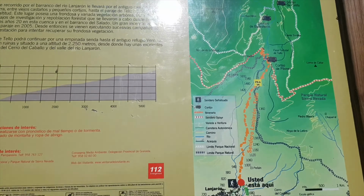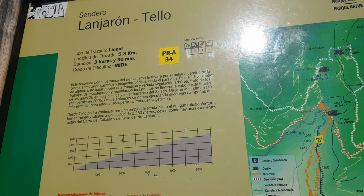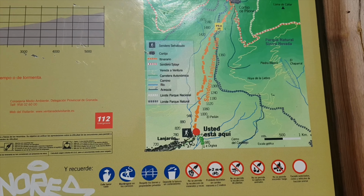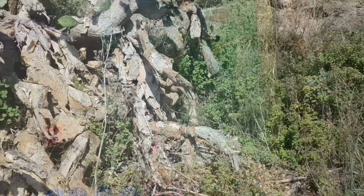Here we see an information table about this hiking route from Lanjaron to Tello, but it's 5.3 kilometers, so it takes 3 hours and 30 minutes. I think we'll only do a part of it and then return back another way.